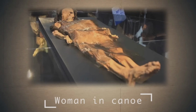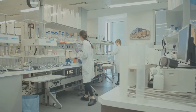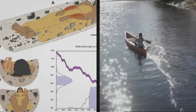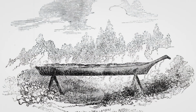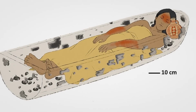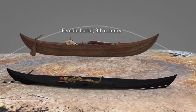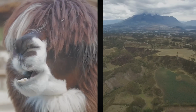Woman in canoe. 800 years ago, mourners buried a young woman in a ceremonial canoe to send her on her last journey to the land of the dead in what is now Patagonia, according to a new study. This discovery disproves the theory that canoe burials could only have been used after Spanish colonization and confirms ethnographic and historical evidence that they were practiced throughout pre-Hispanic South America.